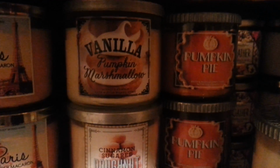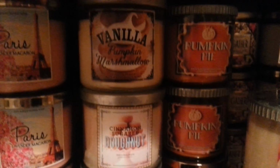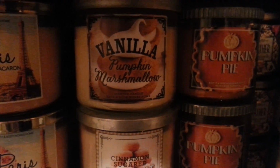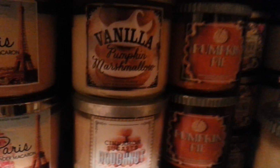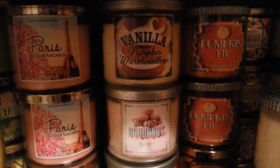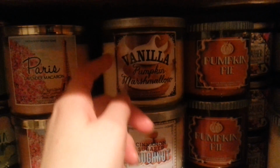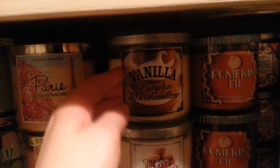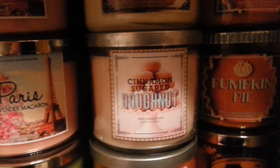That doesn't even make sense. And I think if there was any row that could have my heart, this is the row that has it. The top is the original vanilla pumpkin marshmallow that they came out with. Obviously, I would be burning all of these ones before I got to that one. That's going to be a while down the road. This was part of the collection. They had the really crappy labels that peeled off, so I'm surprised that this label is even still on there. But yeah, vanilla pumpkin marshmallow.